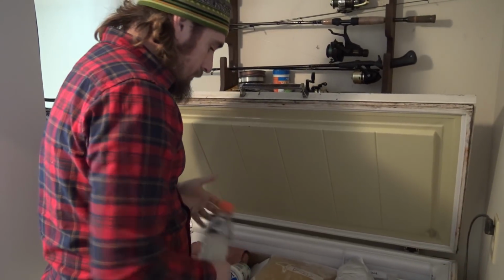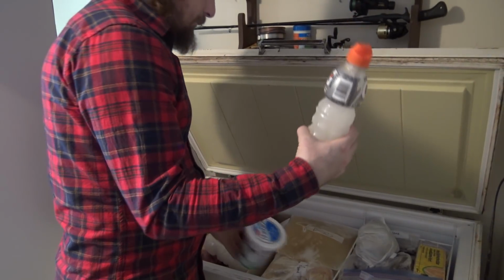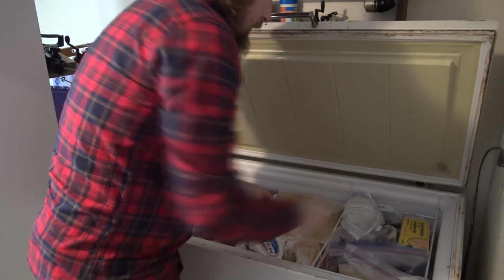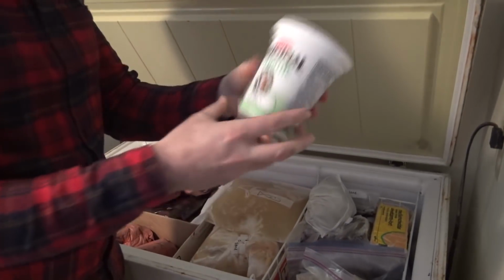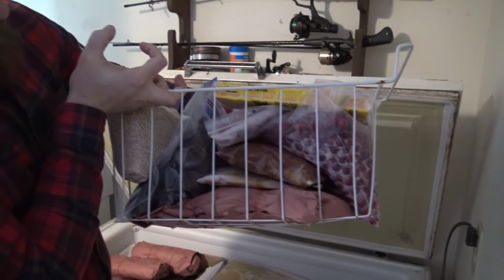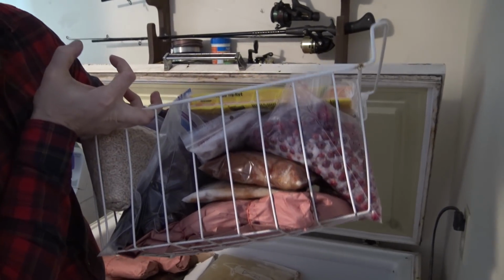Okay, and I'll have to do a little bit of shuffling here, but this is frozen maple sap that I found in the freezer, so I've just got a little bit of that, and I'll end up using that in the big wild year. Now these are frozen smelts. Yum, except that they're really old. Most of this basket is frozen cranberries, raspberries, and chokecherries.